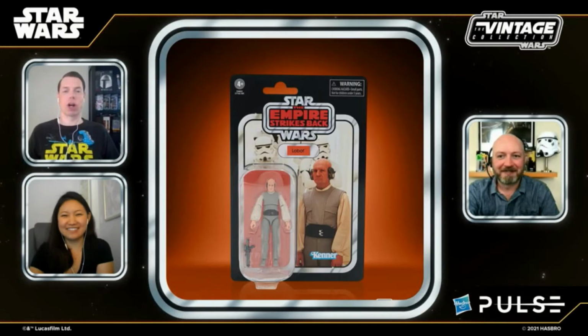And we're also getting Lobot. So I know we're getting another Lobot, but this is a redesign. They made a point to mention that his sleeves were going to be poofier.